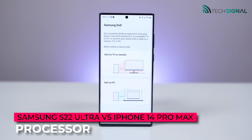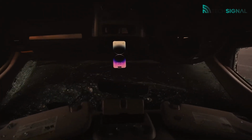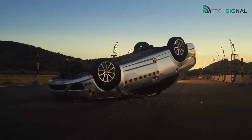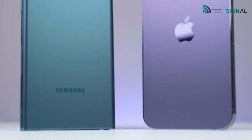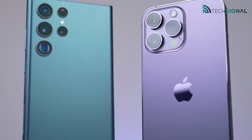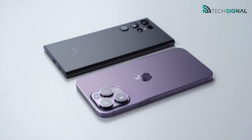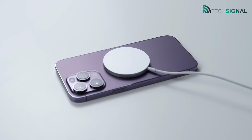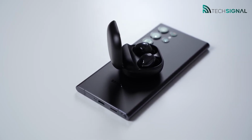Processor. Where are my tech heads at? This is the section for you. The S22 Ultra's Snapdragon 8 Gen 1 or Exynos 2200 CPU can't keep up with the iPhone 14 Pro Max's A16 Bionic chip in terms of raw processing power. The iPhone 13 series' A15 Bionic was already notably more powerful than the finest that Qualcomm had to offer, and the gap between the two has widened even further with this release. I'm not trying to imply that the S22 Ultra is weak in any way. It's quite doubtful that you'll notice any difference in day-to-day use. However, the iPhone's superior performance in this area makes it a better option for serious gamers.